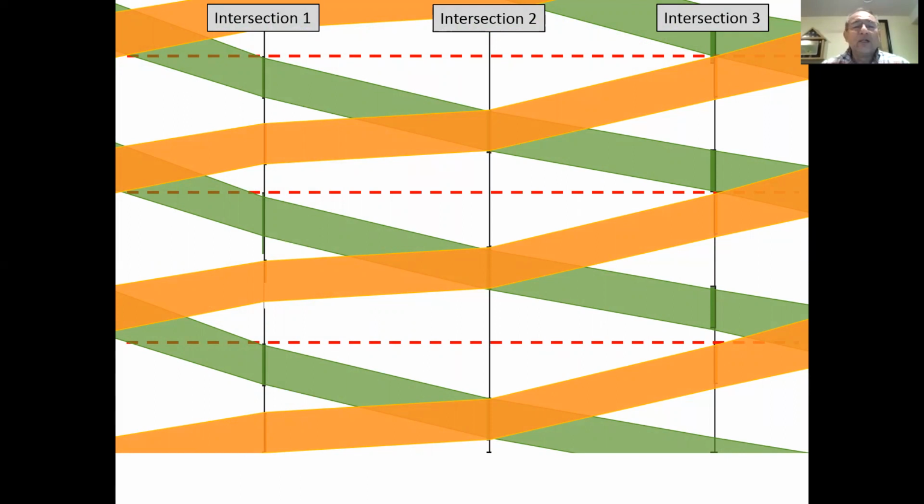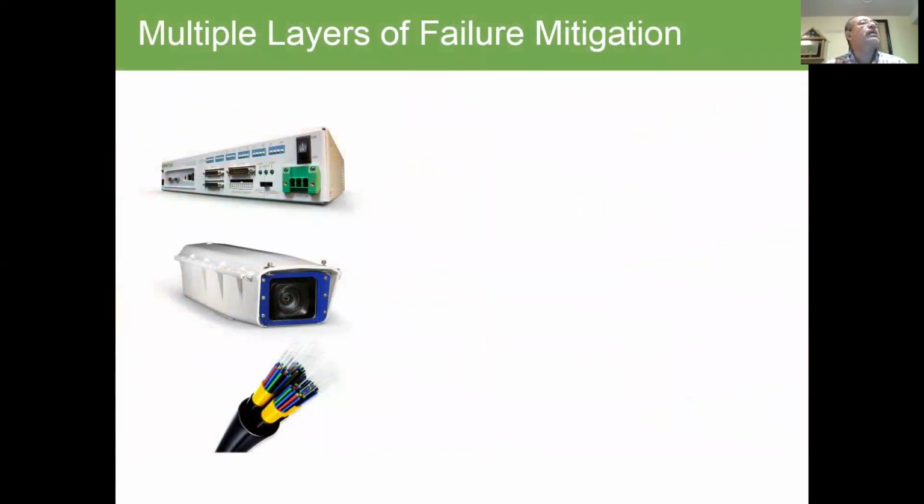Now, in addition to that, one of the other items that I like to talk about is again the idea of failure mitigation, because we're talking about safety, we're talking about motorists' lives here.